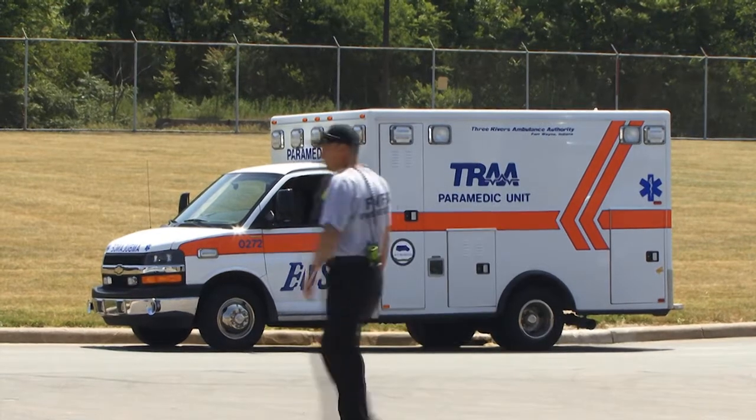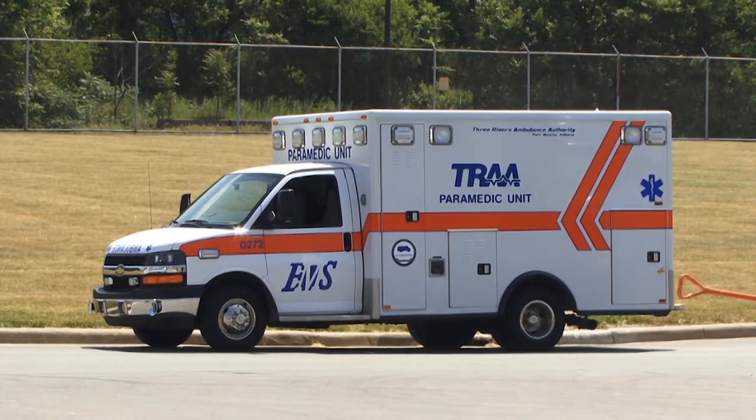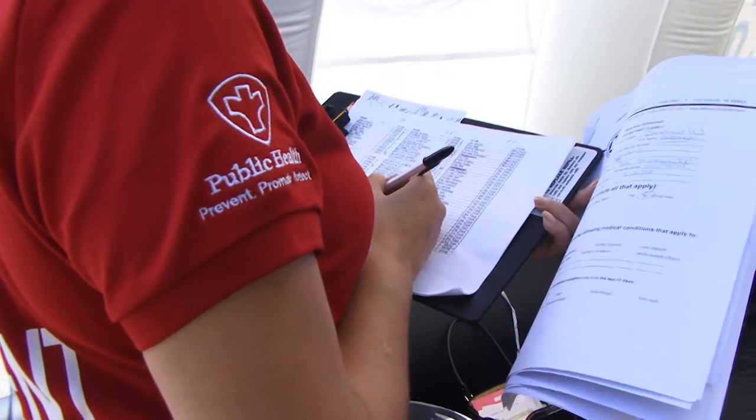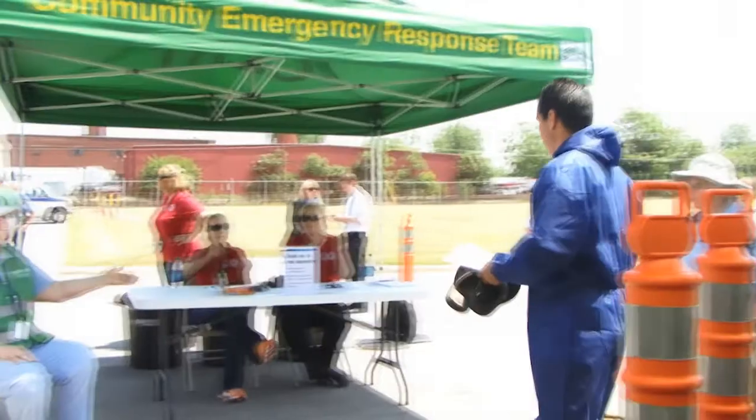Should an EMS transport or other assistance be needed, please notify the medical supervisor immediately. Be sure to document all staff and client evaluations or interactions according to your standard professional procedures.